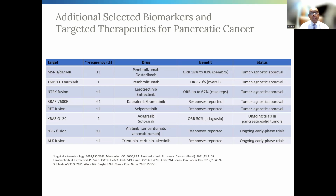Less than 1% of patients will have some of these other mutations, such as NTRK, BRAF, and RET mutations, that occur very rarely, but there are targetable drugs for these potential mutations. And then more and more patients that we're noticing now have G12C. The recommendation has been to give them adagrasib, trade name Krazati, and sotorasib, trade name Lumakras. These can have up to a 50% response in patients in terms of controlling disease and reducing tumor burden following chemotherapy treatment.